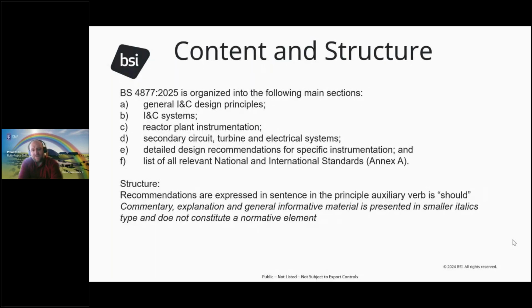It lists all the relevant national and international standards, but also provides a summary of the content of those, or at least just a brief description, which helps anyone who wants to go into more detail. The structure of the document is quite interesting. It provides should statements and also includes in italics commentary and explanation that helps provide a little bit more context around that. I think that makes it quite a readable standard. And next slide.